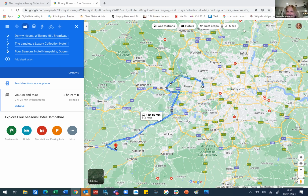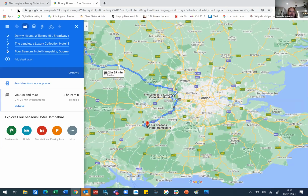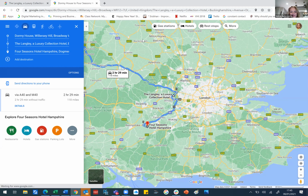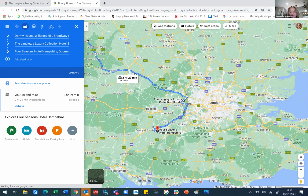And by the way, just reload. Sorry? You reload. I see what you're saying up here. Yeah, because you've got the correct Dormy House now. There, perfect. There you go. Oh, there we go. So Langley, you can see it now, the 4 Seasons, and then the Cotswolds. If I take that away, I'll just pull that over there.